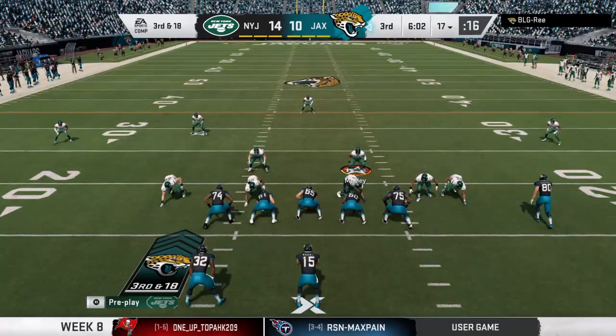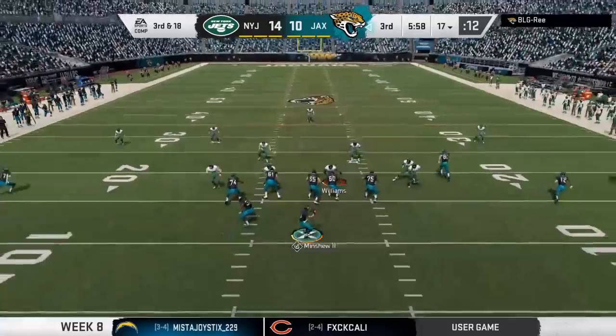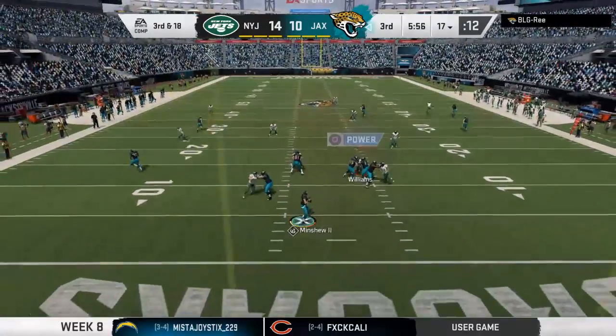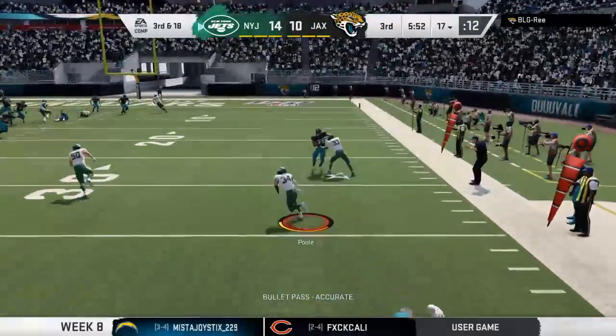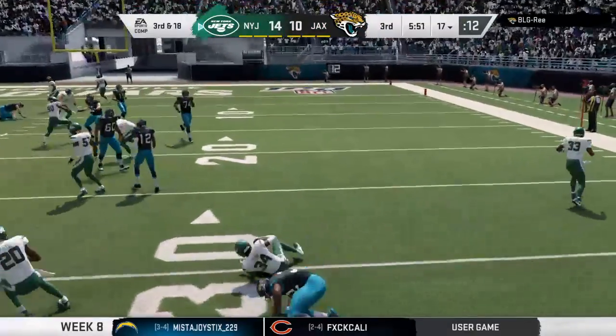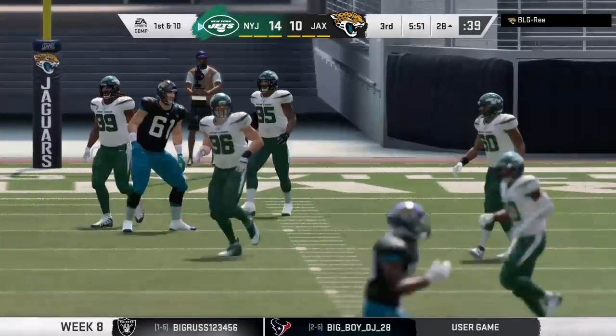Out of the gun is Minshew. He rifles one that's intercepted. Picked off by Brian Poole. And this return is going to be halted right around the 28-yard line.